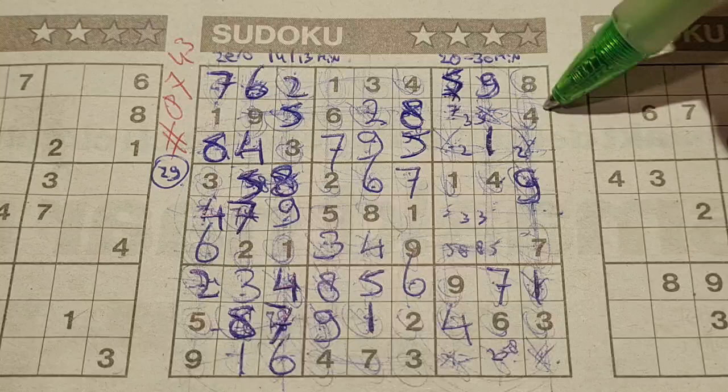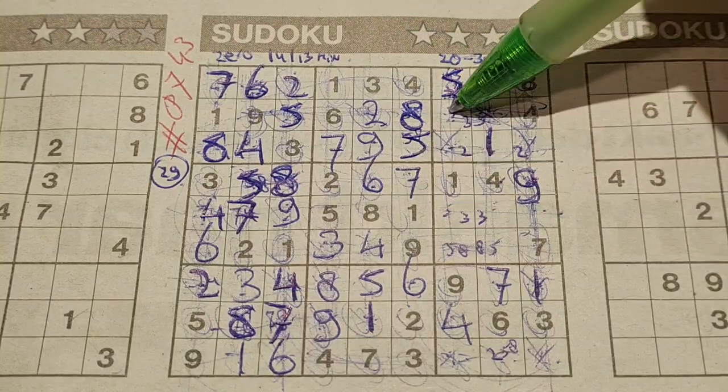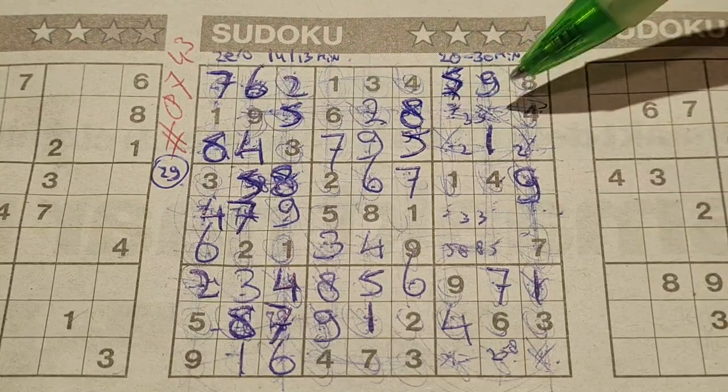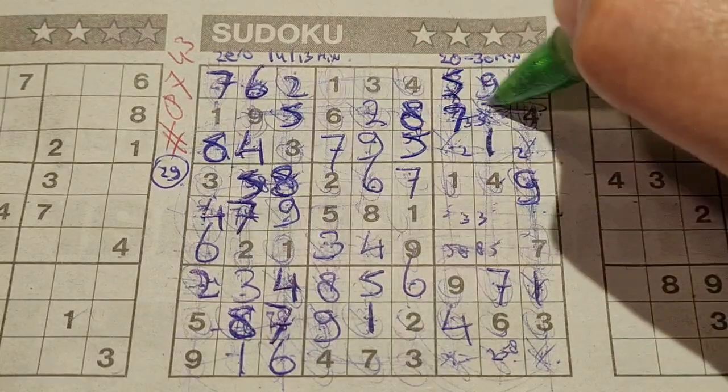2 numbers left in the second row. 3 is missing. 4, 5, 6, 7 is missing. 3 and a 7. We have a 7 in this column. No 7 there. 7 should be here, and the 3 goes there.